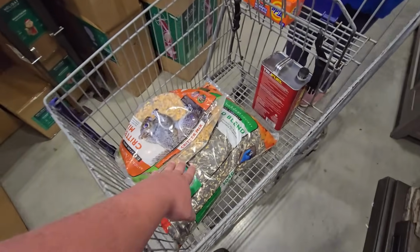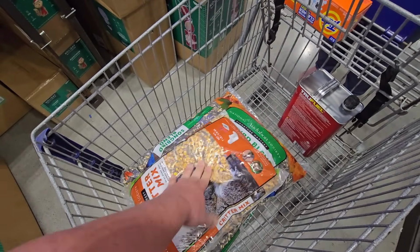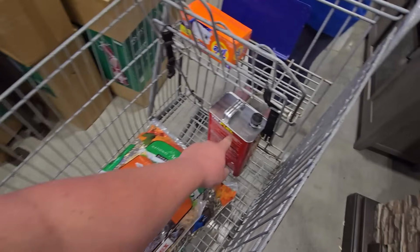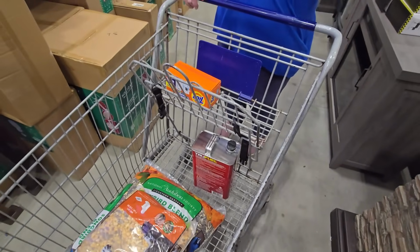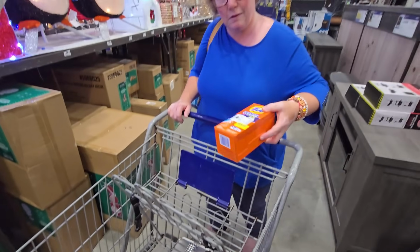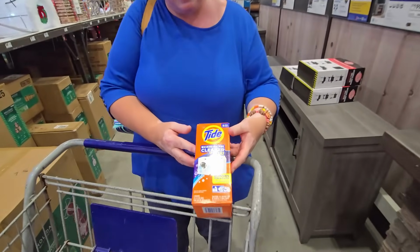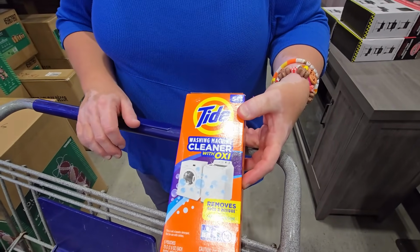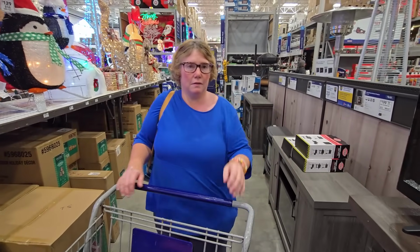And we got some feed for Dawn's little feathery friends and furry friends here. Yep, some corn. I got some true fuel for the weed whacker or the weed whip, weed eater, I guess, depending on where you're coming from. And Dawn's got something so you can clean the washing machine. Yeah, Tide washing machine cleaner with Oxy. We do that once every so many months.